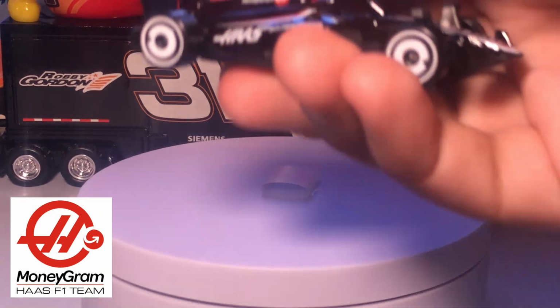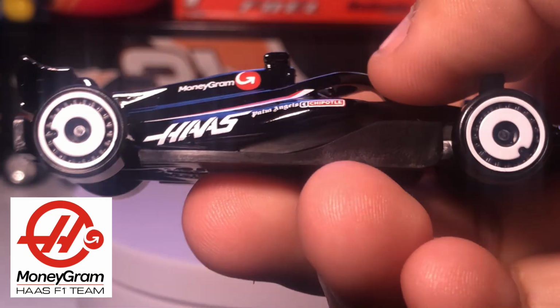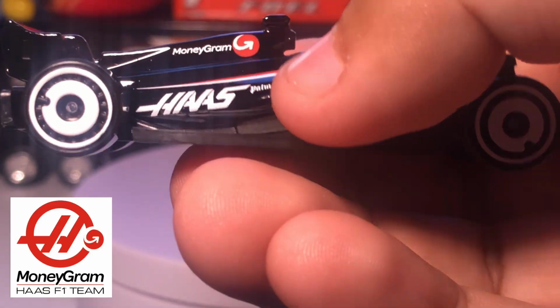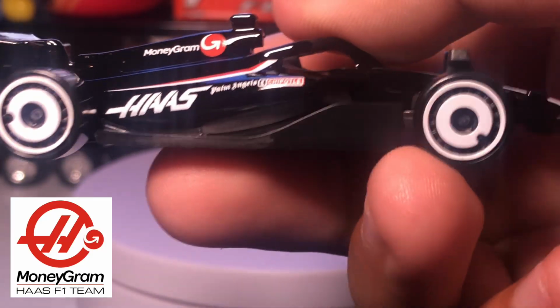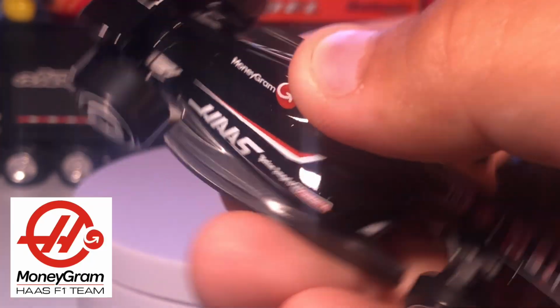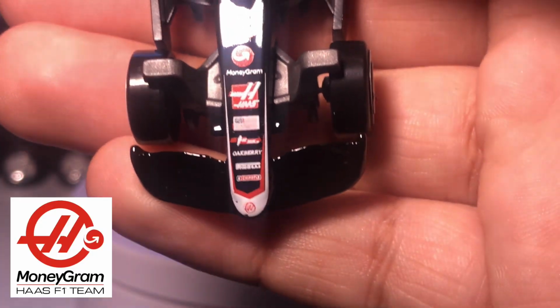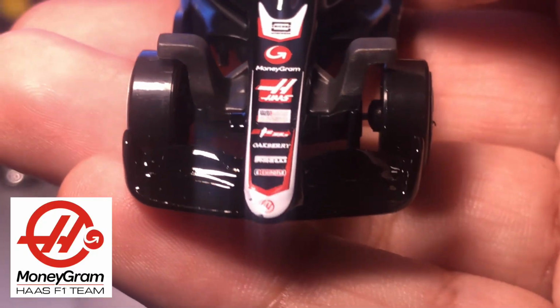One thing I haven't really mentioned is that the logos on here, like on the side pods, look a little higher than normal. I wish it was just a tad bit lower, just because it looks a little empty. But these are like, quote unquote, $1 cars, so again, you can't really complain. You're paying like $6.25 for this, probably. I don't know, for the 5-pack.